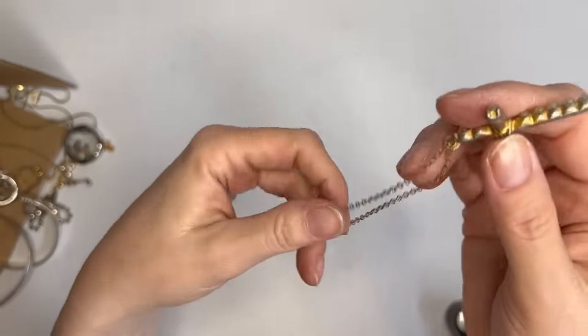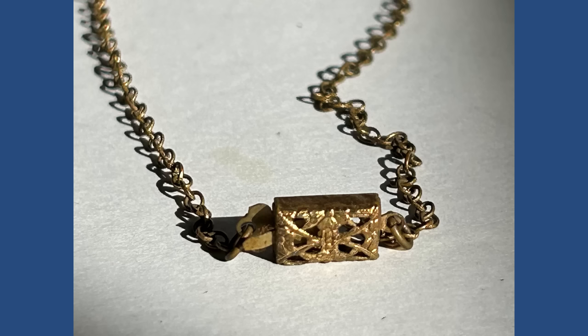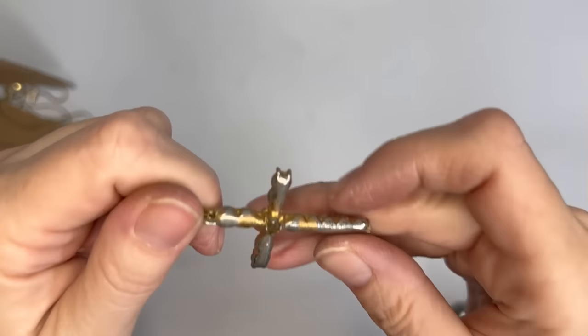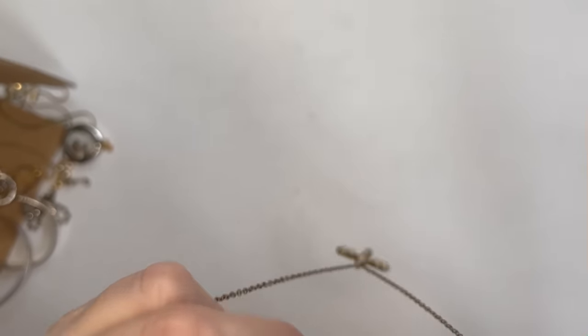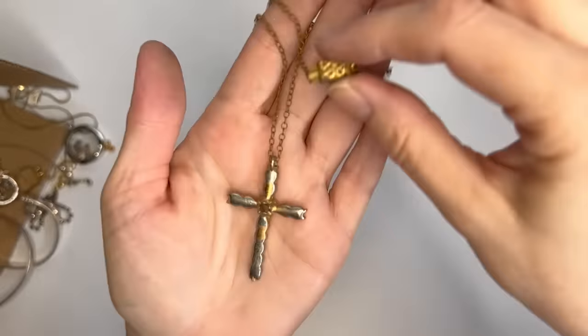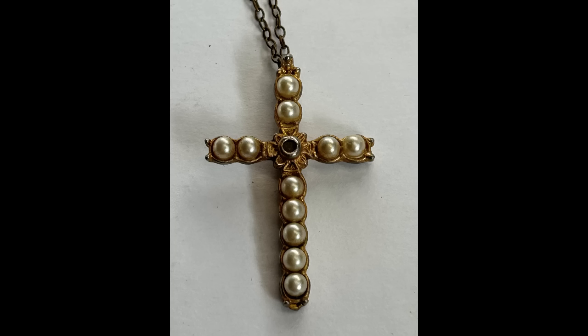Oh, interesting. Okay. This looks very old. Just by the clasp, you can tell this is an older piece. I don't see any marks on it. And it has this cross. Somebody really liked this cross. Yeah, both pieces look very, very vintage, even maybe antique. It has kind of a filigree-ish box style clasp on it. It's very unique. Looking at this closer, this is also a cross that has a very tiny Lord's Prayer in the center of it. So we have two of those. This one appears to be much older than the first one I showed you.